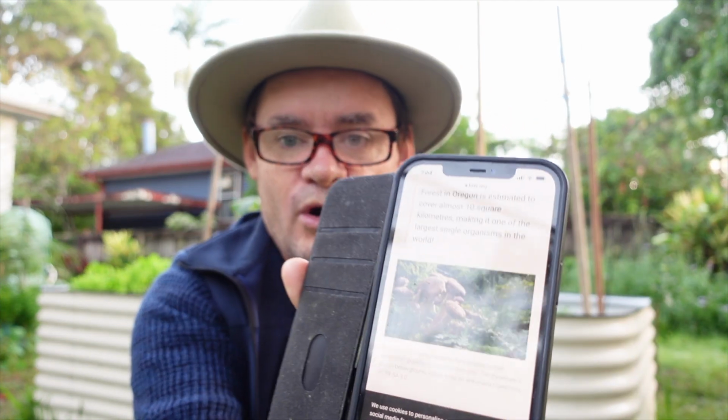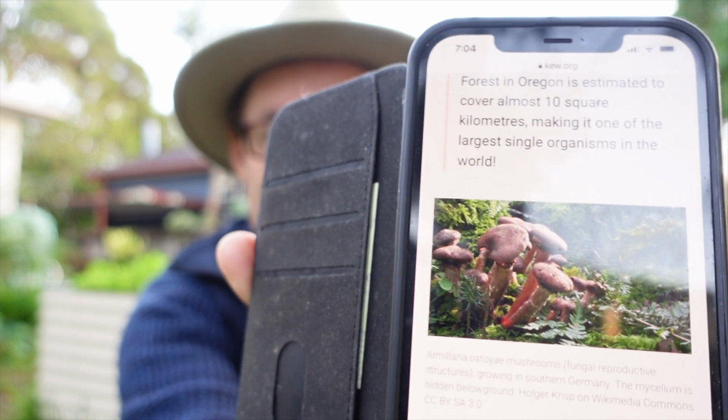Mycelia networks can be both large and small. Most are microscopic, but some fungal species can also grow to colossal sizes. In the United States, an Armillaria ostoyae growing underneath the Malheur National Forest in Oregon is estimated to cover almost 10 square kilometers, making it one of the largest single organisms in the world. Have a look at that, my friends.